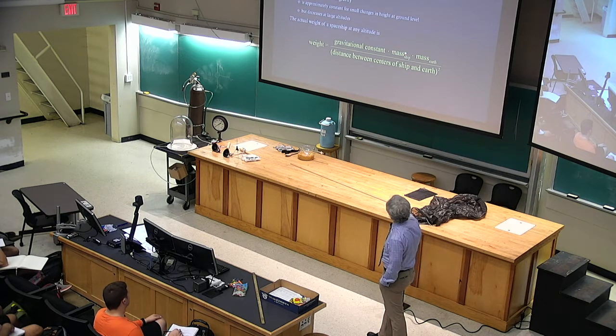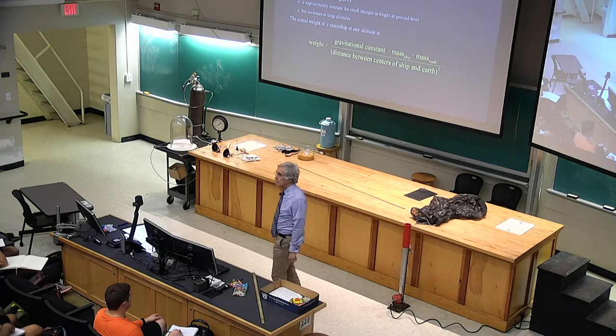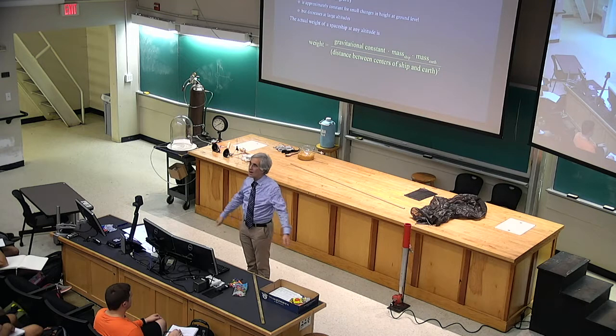If you want to look at the weight of the ship orbiting the Earth, the weight of that ship is the gravitational constant times the mass of the ship times the mass of the Earth. Of course, the mass of the ship is modest, the mass of the Earth is humongous, and that compensates for the fact that the gravitational constant is small. And the strength of that weight has one other factor in it: the distance between the center of the ship and the center of the Earth, their gravitational centers, squared.